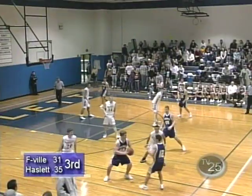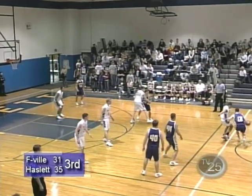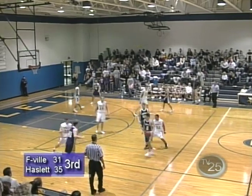Fowlerville running a little weave here. They seem to do this whenever they get the ball with around a minute left in the quarter. You know, try and maybe look for a foul or run some time off.